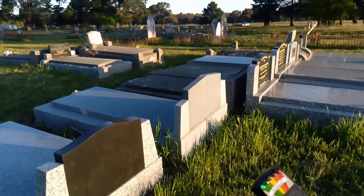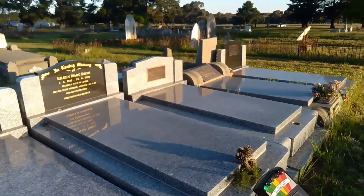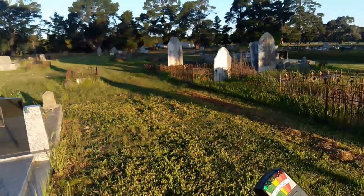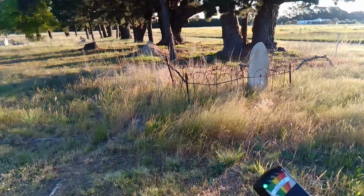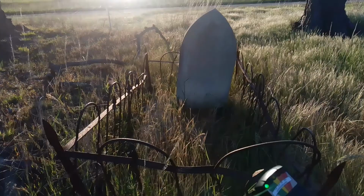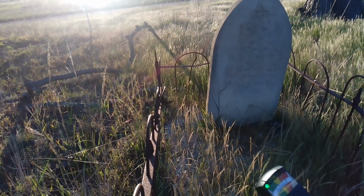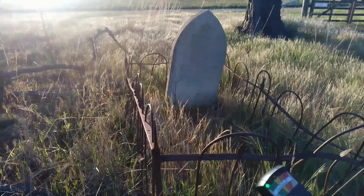So in this area here we've got some of the newer graves, and like I said before, I don't really centre too much on the newer graves, just for respect for the families who do live in the area. They might happen to see the vid and wonder why the hell I'm filming their families. Just a little bit of respect there. So I try to centre on some of the older ones, like fascinating little pieces like this one here. To the memory of James Baldry, who departed this life September the 10th, 1875, age 59. So was he a farmer? Was he a miner?